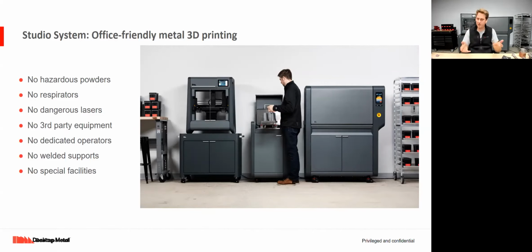We could train anyone on this call to learn how to start printing your first part in just 10, 15 minutes. It's almost as simple as just uploading your CAD file and sending it to the printer.